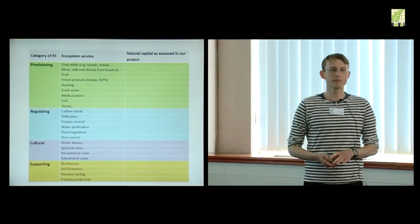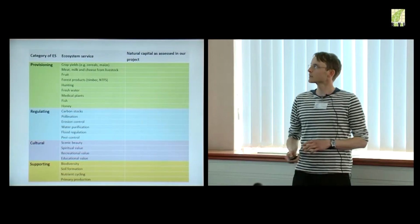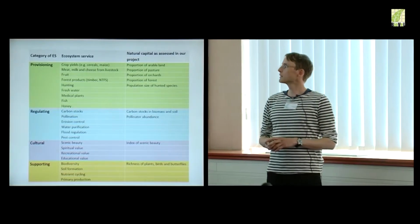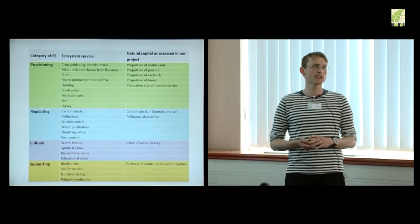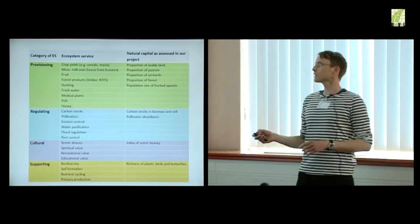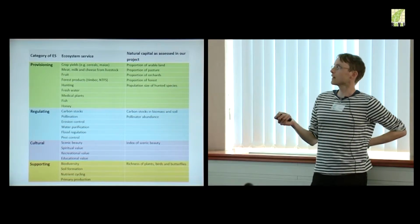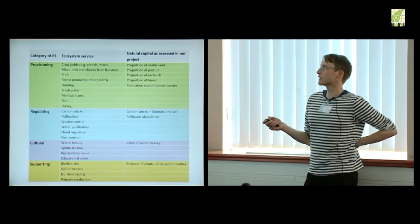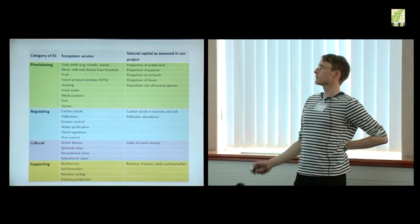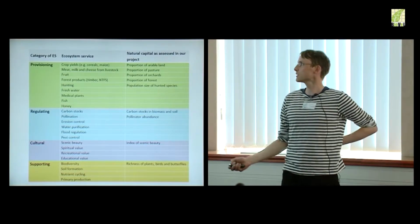And these are the main ecosystem services sorted according to the Millennium Ecosystem groups. These are the main ecosystem services people derive in this area, and we assessed some of them. Within the project we call it natural capital because we don't know exactly which of the functions are really used by people. So, for example, for crops, we calculated the proportion of arable land in the catchment. For the livestock-related services, we calculated the proportion of pasture, fruit from orchards, and forest products like timber, firewood, mushrooms, and berries from the proportion of forest. Then we have hunting data for the area, so the population size of hunted species.